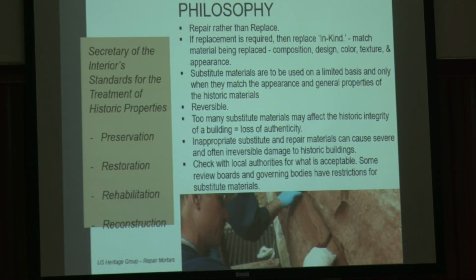So maintenance, the philosophy of maintenance is to repair rather than replace. So the idea of continuous maintenance is that we're doing less repair, but we're having to do replacement later. If replacement is required, we always say do an in-kind match. What that means is that if you have a brick, you're putting a brick back in, but the brick is going to be the same hardness. If it's a machine-made brick, you're going to put a machine-made brick in. If it's a handmade brick, you need to put a handmade brick back in, because they all act together as a unit and as a system.